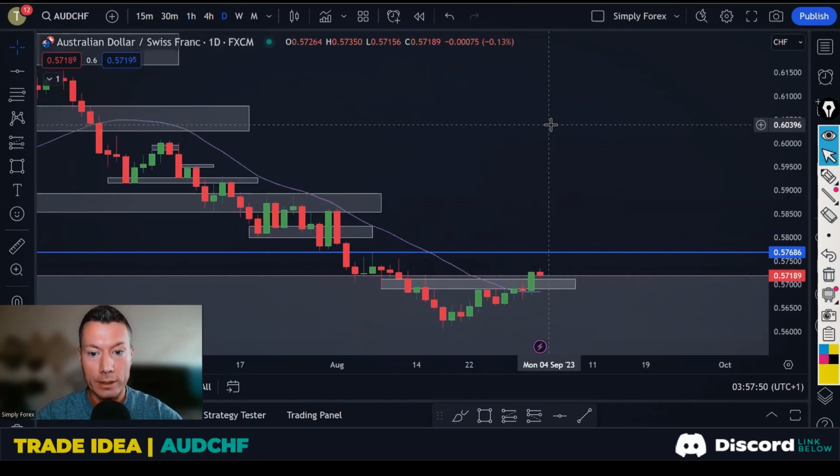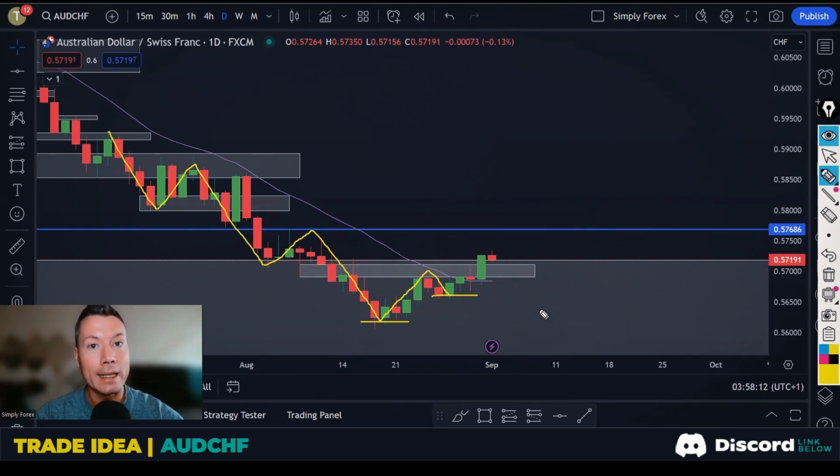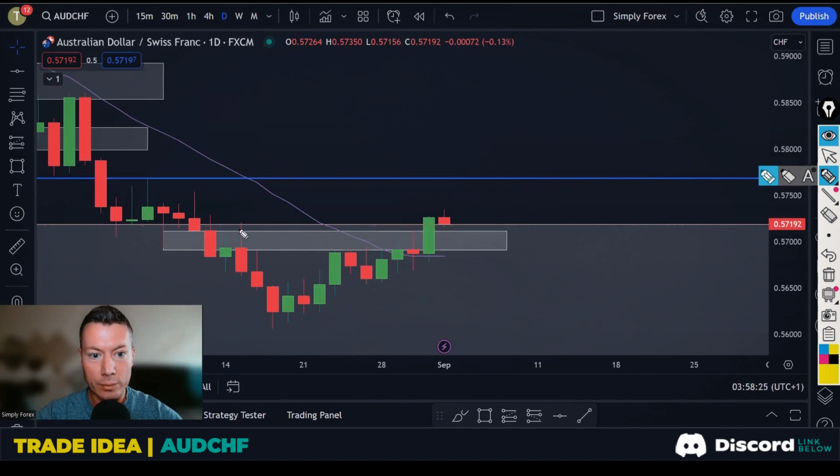Aussie dollar, Swiss franc. We're looking to buy this pair. We were in a downtrend. It's been trending for weeks, but you can see it's starting to build up in terms of a change of trend when you start seeing higher lows. That's also a red flag or an indication that trend could be changing. And sure enough, it breaks through these last highs in here. If we zoom in a little bit now, you can see these were the last daily highs through here. They were holding, but yesterday we got this bullish candle that broke through this level.